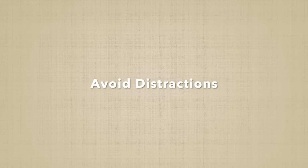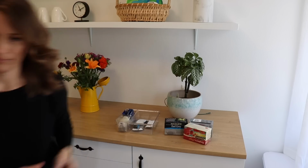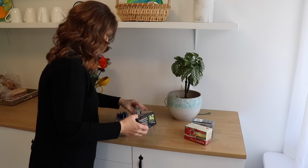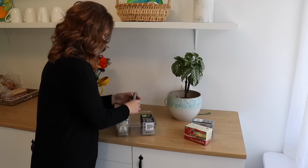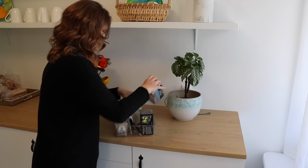It is so easy to get distracted when you're trying to organize or declutter an area of your home. The distractions can come from anywhere, but I find that a lot of the time I get the most distracted by my phone, or if I have a TV going or some kind of noise, I will sometimes get sidetracked, especially my phone.